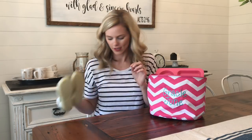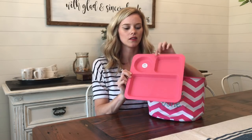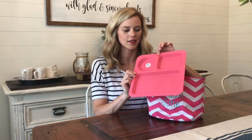So I got like 3 pairs of those, and she has a brown pair, a gold pair, and then these, and she's already gotten the brown and the gold, so I just decided to put these in her basket. And then the last thing that I got for Gracie June was this little plate, and it was only 97 cents at Target, and I've seen lots of people using these plates, and they said that they love them.